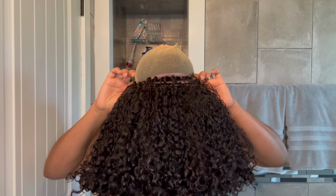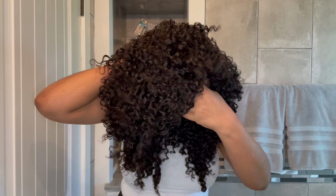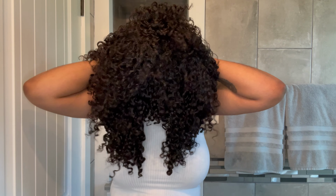And now it's time to install, so I'm just gonna put that elastic band around the back of my head and slip the unit on, placing that back comb in the back of my head. And now I'm just adjusting the unit on my head, making sure the ear tabs are where they need to be and the bangs are not in my eyes.